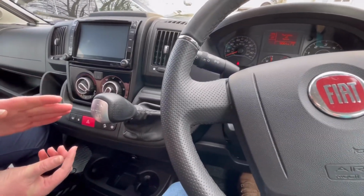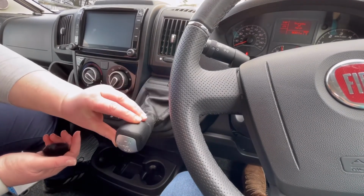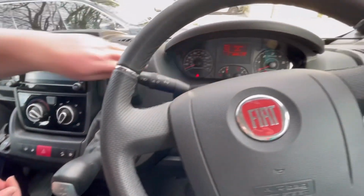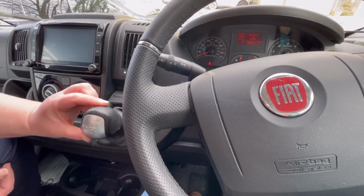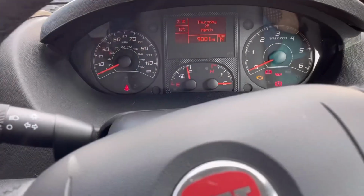To move into reverse gear, you then take the lever towards you and down, and that's you in reverse, and again you'll see it on the screen. And then to go back to neutral, once you're finished, you lift that up, pull it towards you and up, and that's you back into neutral, which you can see on the screen.